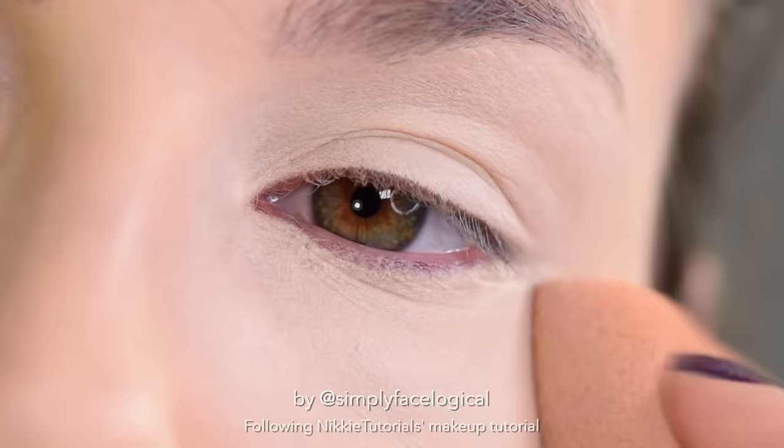Oh, that's some good concealer. It's like my whole eye disappeared. You knew this step was coming, huh? No, I didn't. The Fit Me Loose powder in 05. I'm gonna set my under eye.